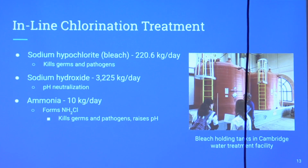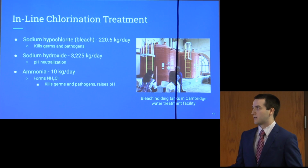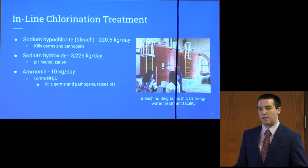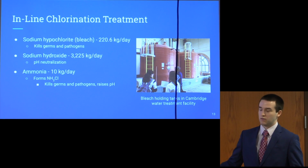And then finally, we have the inline chlorination treatment, which is 3 different chemical additives. We have bleach, which is sodium hypochlorite, we have sodium hydroxide, and we have ammonia. Sodium hypochlorite has about 220 kilograms per day. This is to kill germs and pathogens. It provides more of a long-term protection. It sits in the water, and it continues to protect it from pathogens over the course of time, so it's not just one and done, it's continuous.